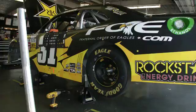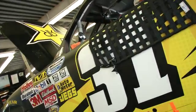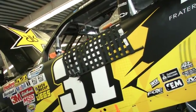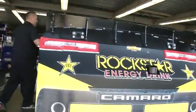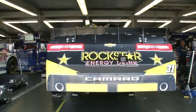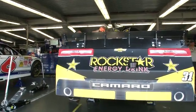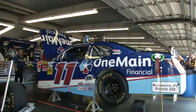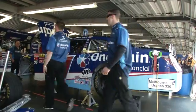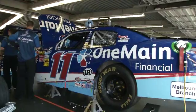Dylan Kwasniewski, the number 31 right here, Rockstar Energy machine, Turner Scott. Dylan K having a really good practice as well. As a matter of fact, he wasn't on the top of the speed chart, but if you look at the best 10-lap averages, the car that was on top was the number 31 car right here. This is the car that was on top of practice itself. Sloth Fingers, you want to see the fastest car out there? Yes, that is Elliott Sadler's OneMain Financial Toyota, the Joe Gibbs Racing entry.